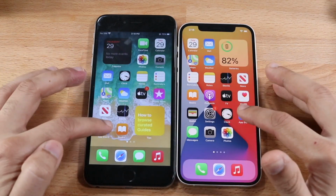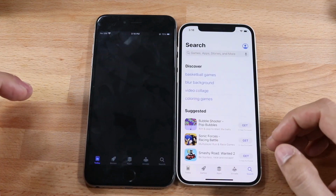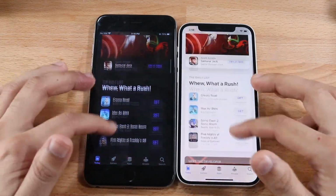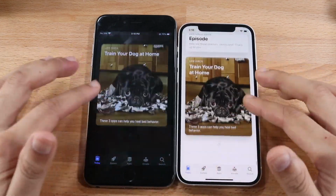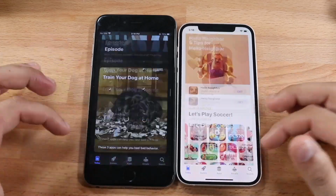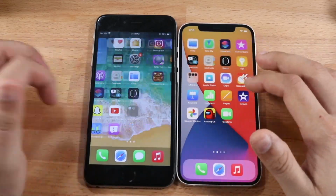App Store, 3, 2, 1. Again, iPhone 12 far faster, and the iPhone 6s Plus noticeably behind it. Scrolling speeds, again, they look kind of the same. The 6s Plus did a really good job at maintaining its smoothness throughout, even with iOS 14. The iPhone 12 was definitely faster there.